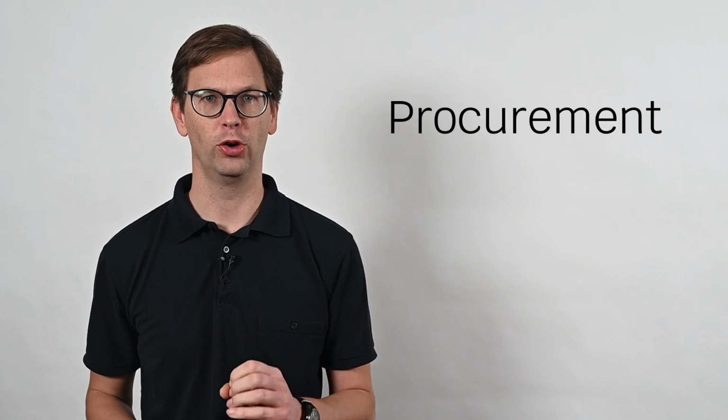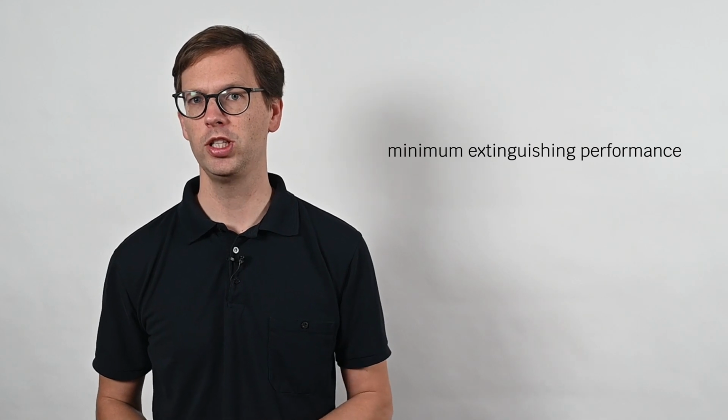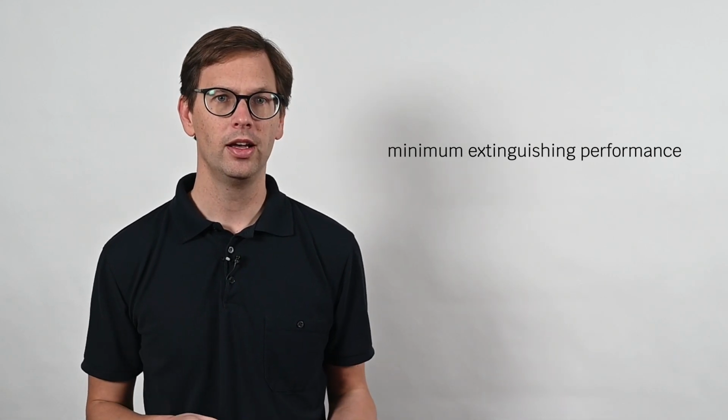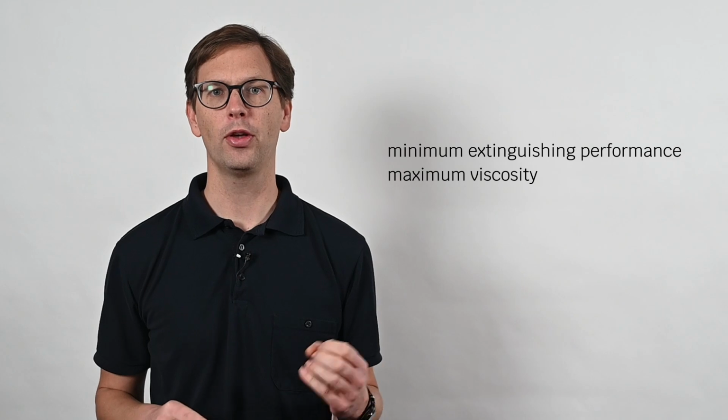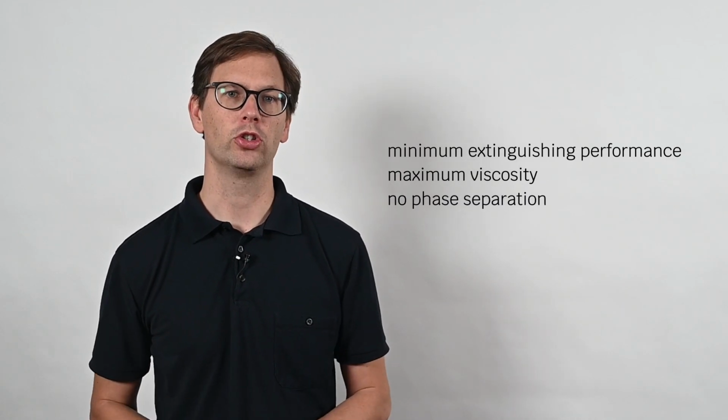When purchasing the foam concentrate, you should specify certain performance characteristics and include them in the contract. In this case, for example, the extinguishing performance achieved in a certain standard test, the maximum viscosity, and the requirement that the foam concentrate must not show any phase separation are important points. If that and similar aspects are specified, it is easier to enforce your claims at least.